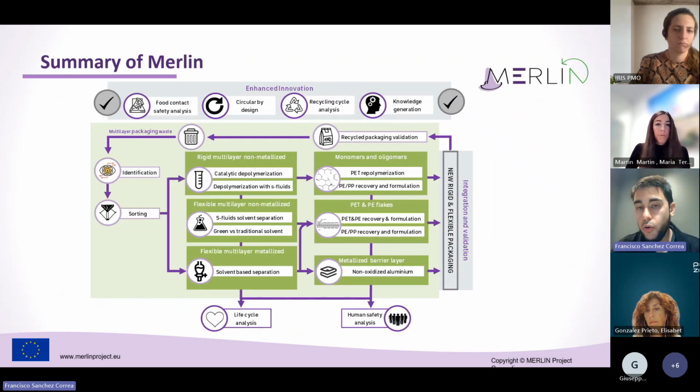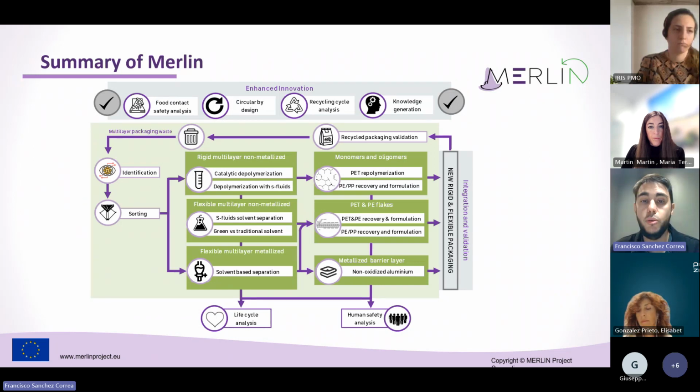Here we have a global explanation of all the technical developments, and also the different transversal information obtained with this project. As you can see in the center of the scheme, we have the different technical developments. As I commented previously, the identification and the sorting of the multi-layer packaging, followed by the different delamination processes, then the processing of the material obtained, and finally the generation of the prototypes and the validation. And you can see as transversal issues the food contact safety analysis, the circular by design, the recycling cycle analysis, and the knowledge generation, and finally the life cycle analysis and the human safety analysis.